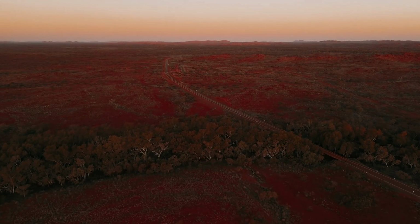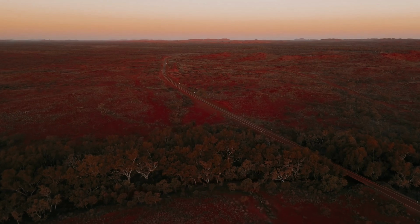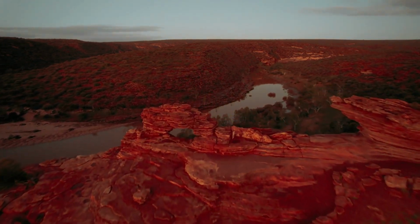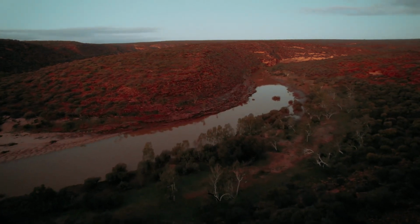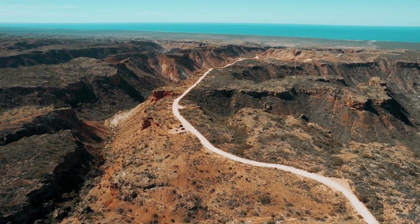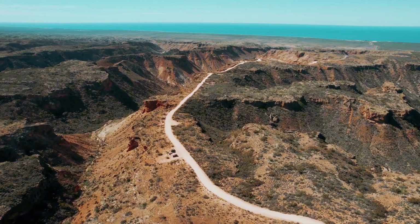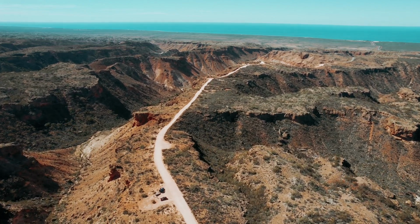However, it contains water only occasionally, filling partially every 3 to 10 years, and filling completely perhaps once or twice a century. When dry, its surface consists of a crust of salt crystals, each typically measuring 1 to 5 centimeters across, creating a white expanse that contrasts starkly with the surrounding red earth.